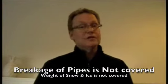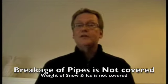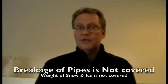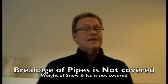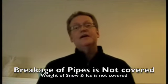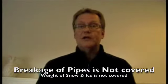Here's a couple things you need to know: vacant dwelling insurance does not cover theft. So if somebody breaks in and steals the copper, steals all the toilets, whatever, that is not covered. If they steal the central air unit, that is not covered. The damage they do, like tearing out the copper plumbing, could be covered, but usually you're going to have a minimum $1,000 deductible.